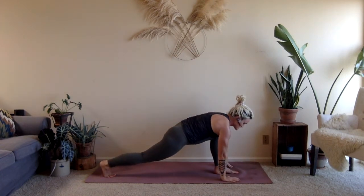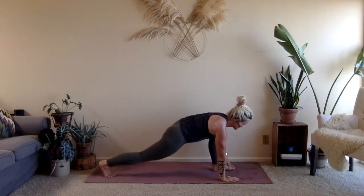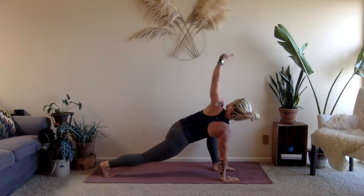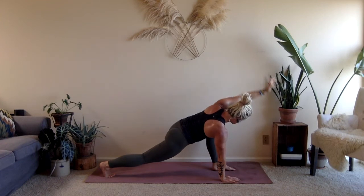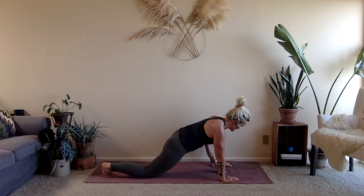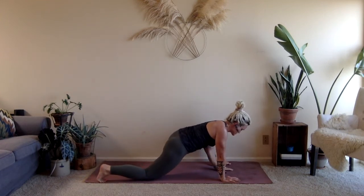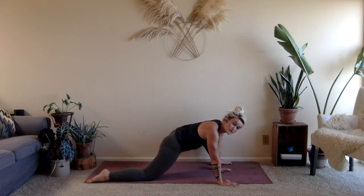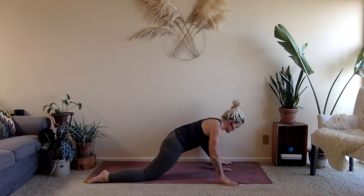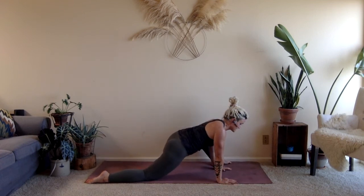Exhale, circle the hands, plant the right hand. Inhale, reach the left fingertips up toward the sky. And on the exhale, circle it back down to the earth, heel toe that left foot off to the left. Lower the back knee to the earth if you haven't already. And here's your hip opener on the left side.